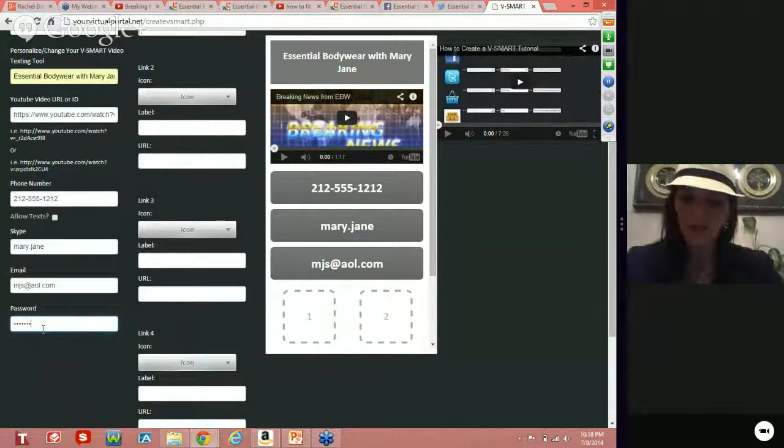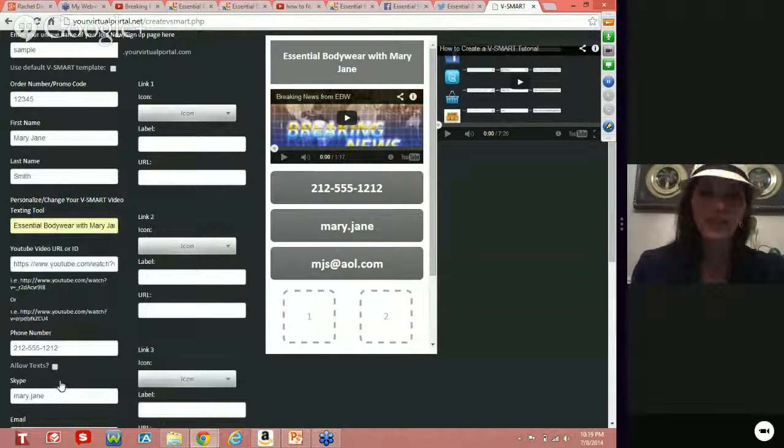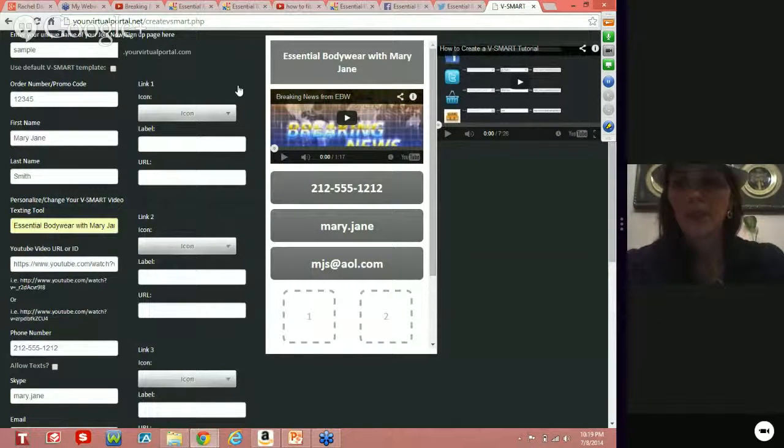Make sure it's something very simple and easy that you will not forget. If you happen to forget your password, basically send a support ticket into support@yourvirtualportal.com and let them know that you need to reset your password. Give them the name of your vSmart. So if it happens to be mary.yourvirtualportal.net, let them know that vSmart URL ID and that you need your password reset.